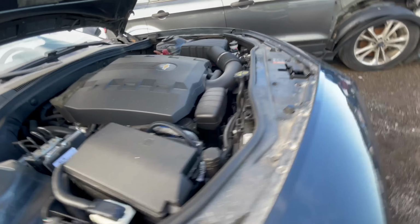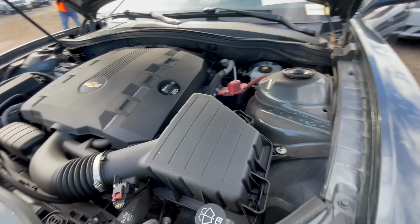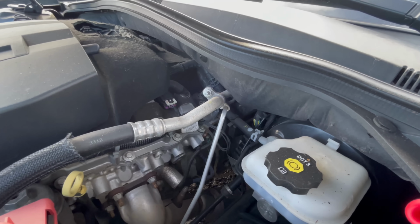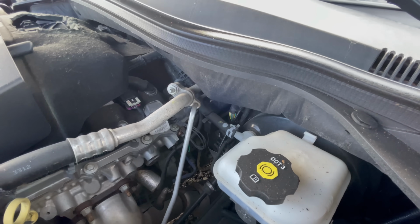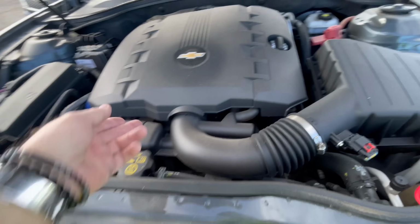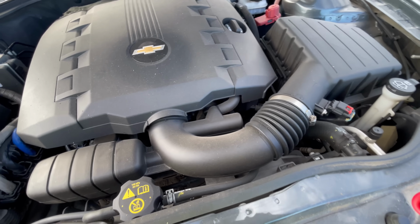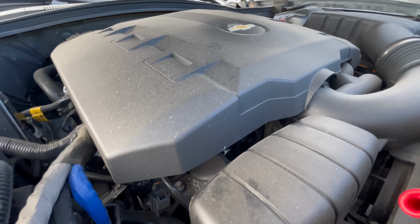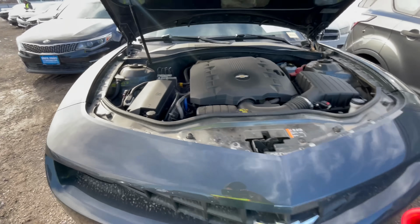This is quiet. This is really quiet. Kind of getting into here to kind of see things. It does sound good though. It really does. I don't want to break anything. I like it. I do. I really do. This would be a good little car.